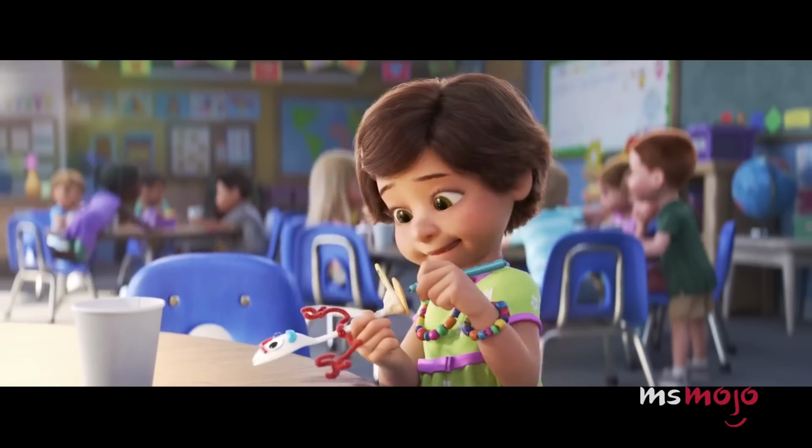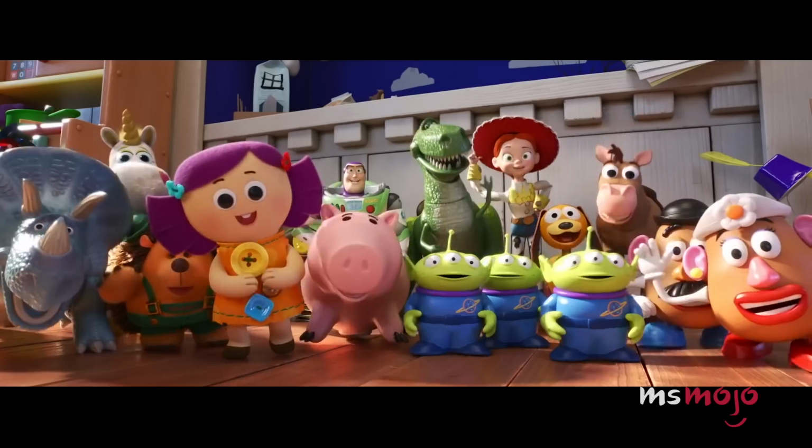For this list, we're looking at everything we know about this much-anticipated Pixar release.